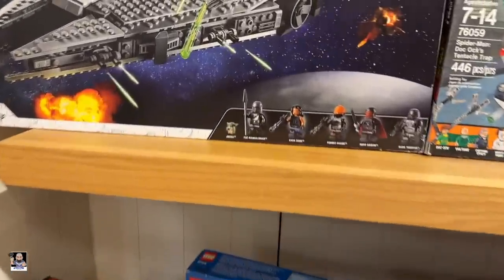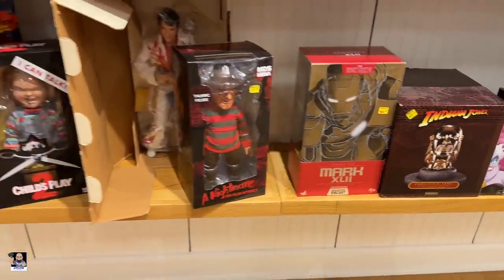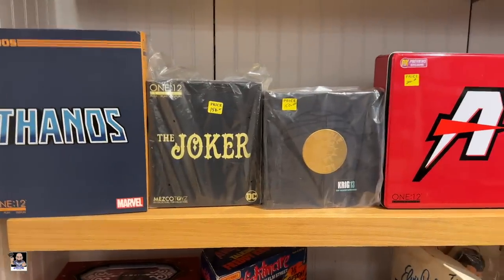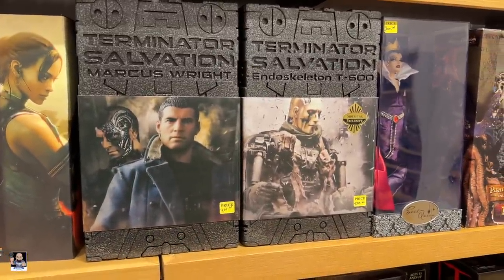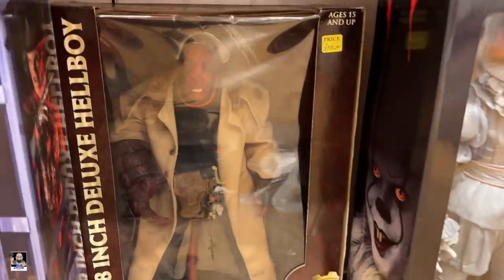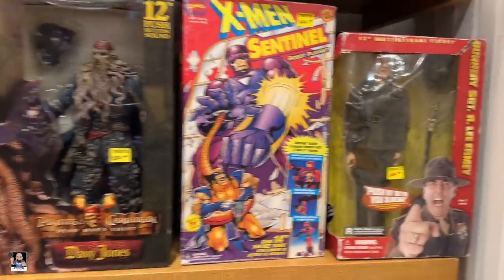All right, let's keep going. Check this wall out. This is a cool wall. Iron Man, Diecast, Freddy, Elvis, Chucky, Jafar. We got some 112, Mezco. Nice. Oh, Terminator Salvation. I have never seen these. Sideshow, nice. Got a very cool Hellboy right there. A little bit of a glare, so sorry about that. Jason, oh man. R. Lee. Davy Jones.